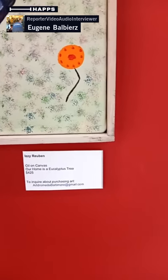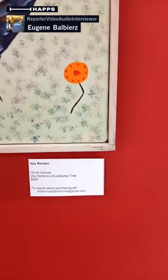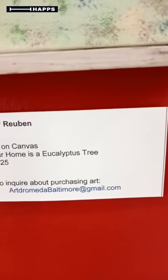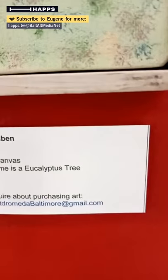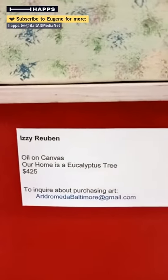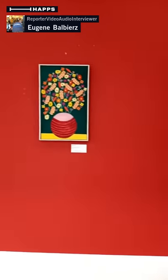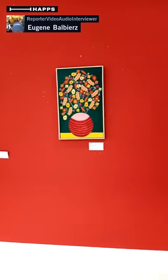Our Home Is a Eucalyptus Tree. Inquire right there, it says Artdromeda Baltimore at gmail.com. Okay, that's the email. And I think they have Facebook. You can put Artdromeda on there and find it. And he also has Instagram. It's out of focus, so stay about 6 feet away.